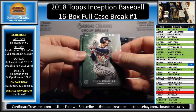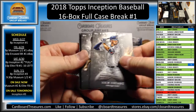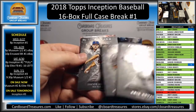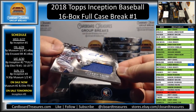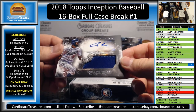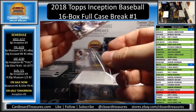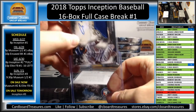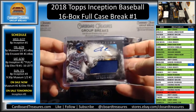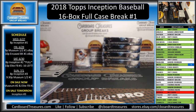Green, Zach Granite, rookie. And green, Dustin Fowler. Chris Bryant, Zach Greinke, Clayton Kershaw, Jacob deGrom, and Andrew Toles, patch auto, 174 of 199, going to the Dodgers. And Dodgers, that is Jagger.